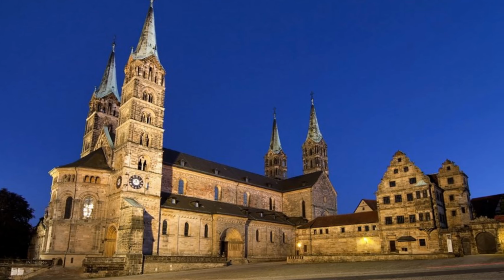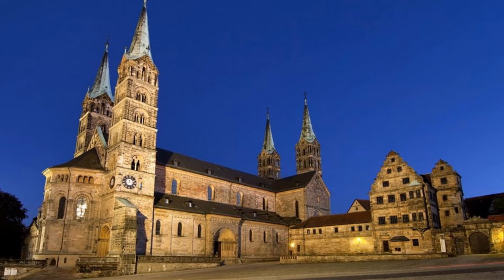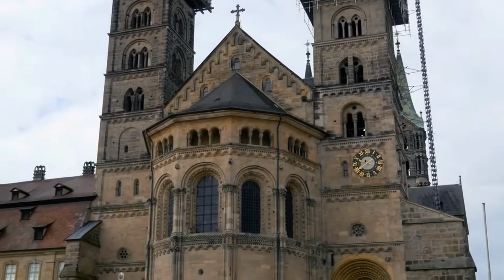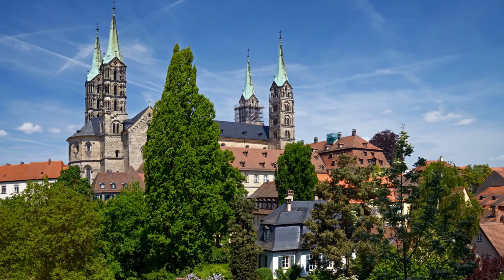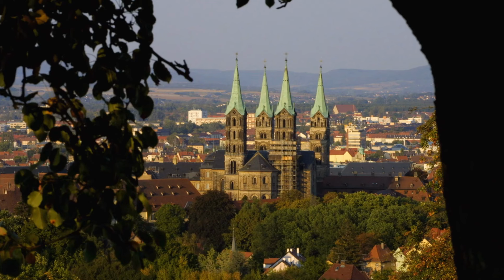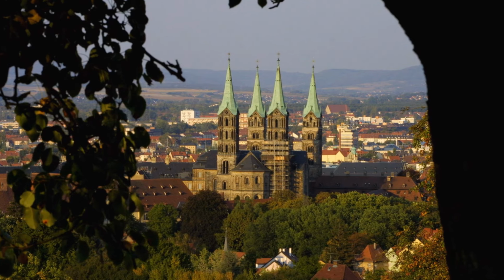This architectural masterpiece, officially known as the Cathedral of St. Peter and St. George, stands as a testament to the town's historical and religious significance. The cathedral's most striking feature is its four towering spires, a unique departure from the typical two-tower design of many European cathedrals. This distinctive silhouette has made it an iconic symbol of Bamberg's skyline.